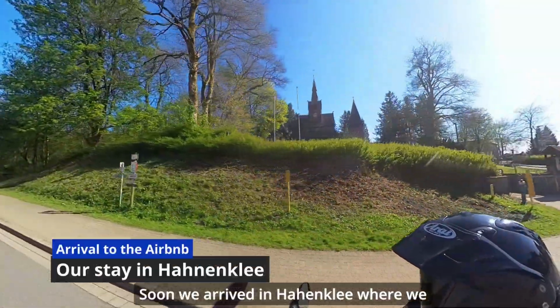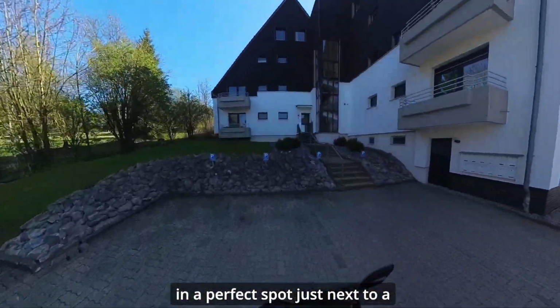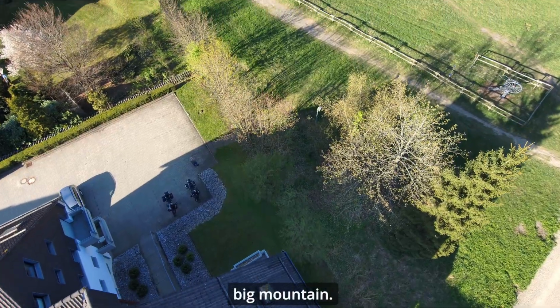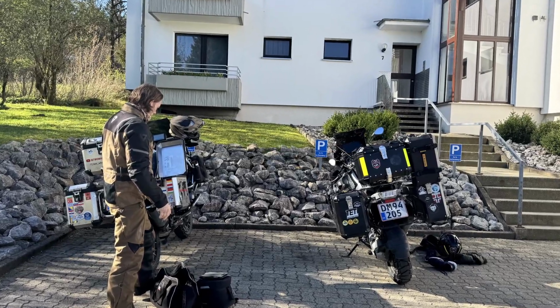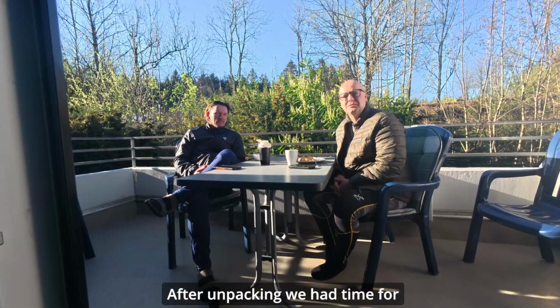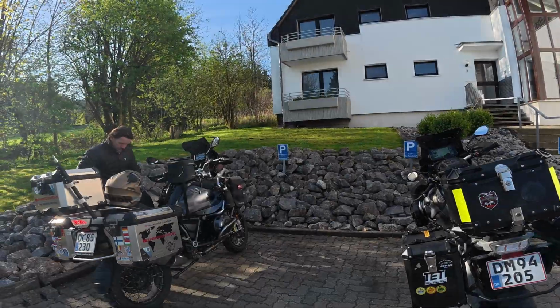Soon we arrived in Harz, where we had rented an Airbnb apartment that was situated in a perfect spot just next to a big mountain. After unpacking it, we had time for a quick coffee break before we headed out for dinner in the town.